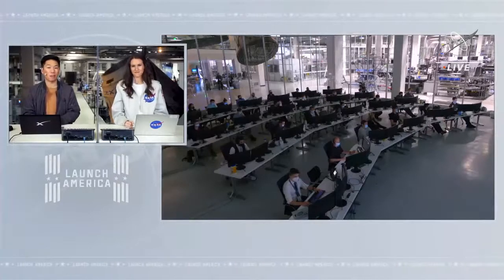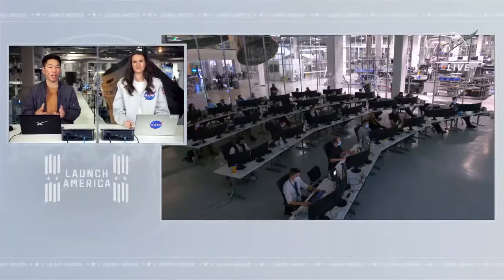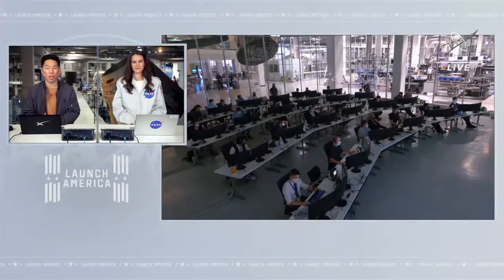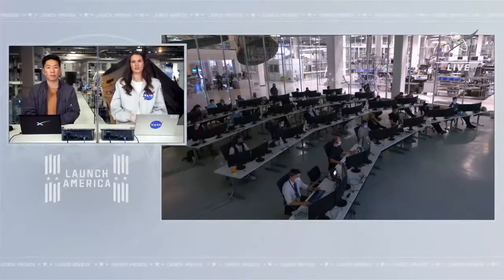So in the next phase of the mission, Dragon has a series of steps to complete before returning Mike, Victor, Shannon, and Soichi home. First, Dragon will maneuver to the correct attitude and then start to separate its claw, then jettison its trunk, which is the cylindrical unpressurized part of the spacecraft. The trunk is currently connected to the aft or bottom section of the Dragon capsule where the heat shield is located. So in order to expose the heat shield and get the vehicle ready for atmospheric re-entry, we'll jettison the trunk. From there, the spacecraft will use its forward thrusters to perform a deorbit burn, which will put Dragon on a trajectory to return to Earth. The burn will last more than 16 minutes once it starts.